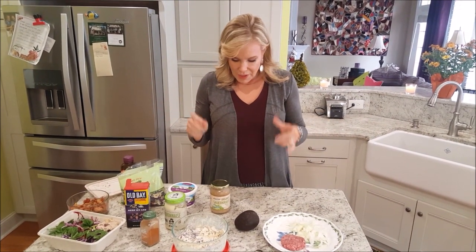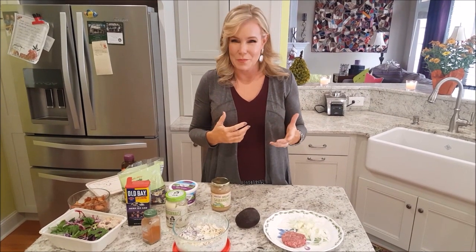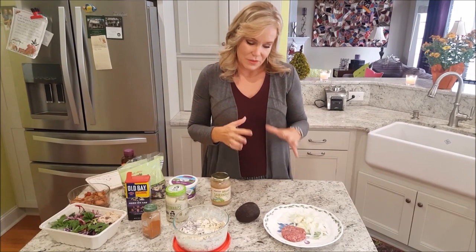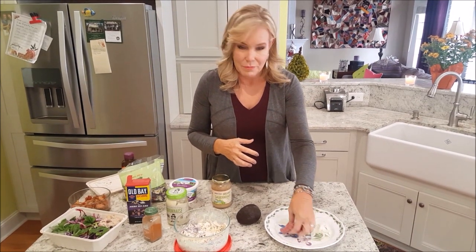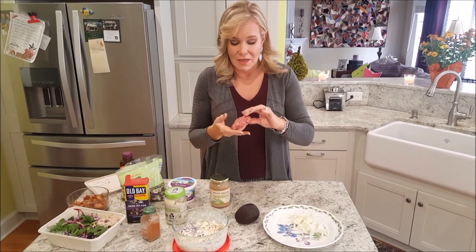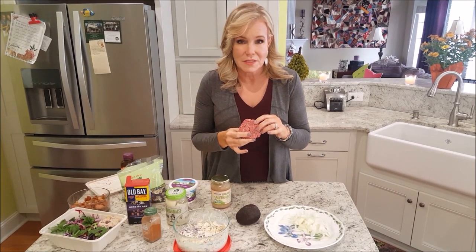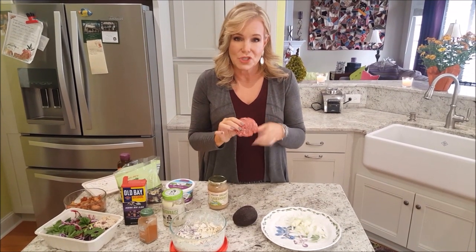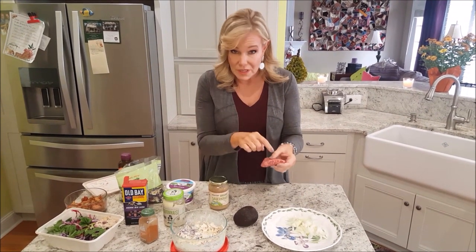So what I do probably once or twice a week is I will cook something. Okay, this doesn't happen very often, but I will cook something. And normally it's a grass-fed burger. Just sometimes I just want a burger. This is actually not 100% grass-fed. This is from Whole Foods as well. It's grain finished, but it is close enough because it was on sale.